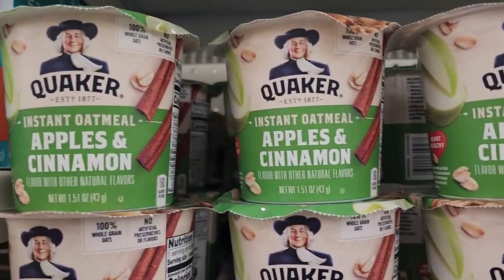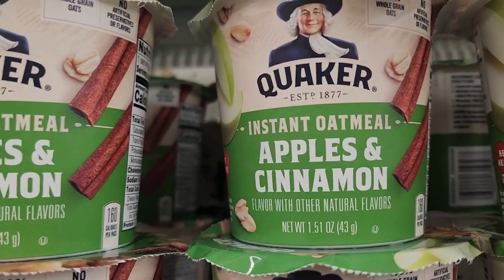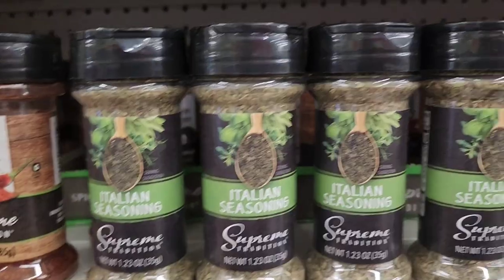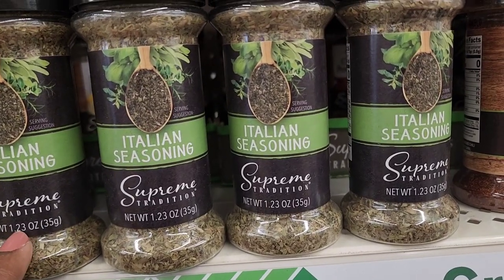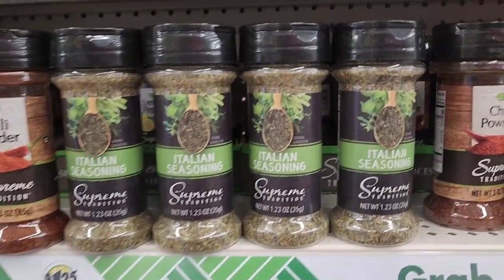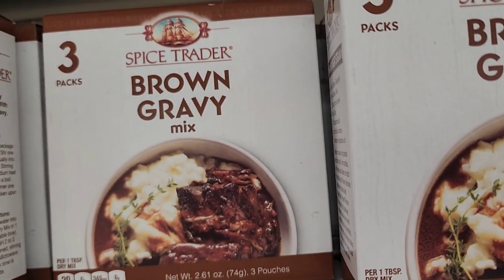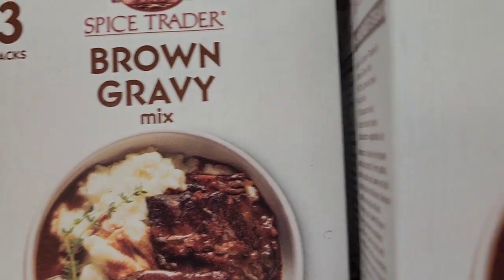The Quaker Instant Oatmeal, apples and cinnamon, net weight 1.5. So they have this here at the Dollar Tree. This is my kind of seasoning, chili powder, Italian seasoning, 1.23 ounces, and these are really good seasoning by Supreme Traditions. I have Spice Trader brown gravy mix, manufactured by McClancy Foods and Flavors.